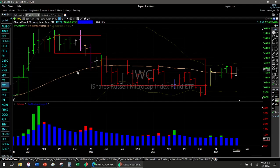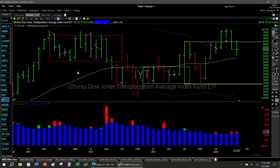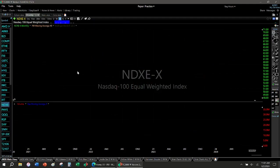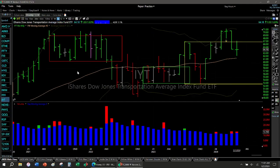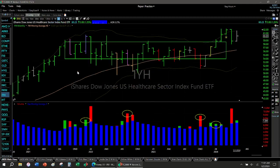Inside on housing, inside there, inside IWM, healthcare inside. Interesting how many sectors have inside months, which means sort of like a sideways month. And they're set up to maybe go down or up for June. So June may actually be a very interesting month. More interesting than May or April or any of the preceding months we've had.